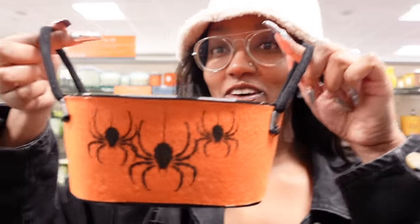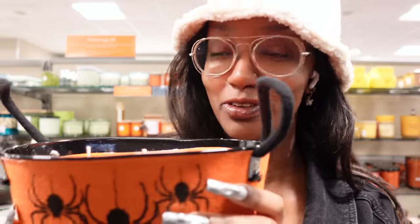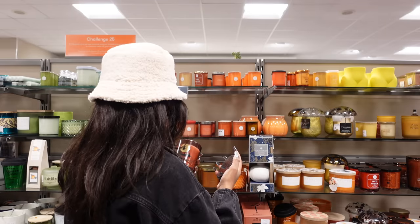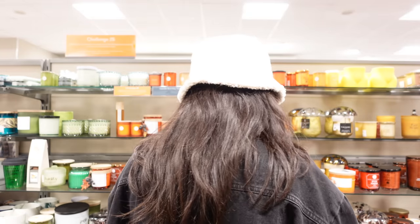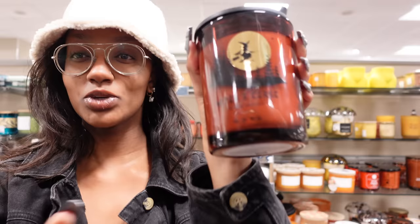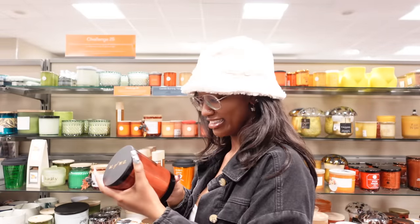This is so cute. This is a candle. Oh, this smells so nice. Sorry. It's called Witch's Curse. I think I'm gonna get it.